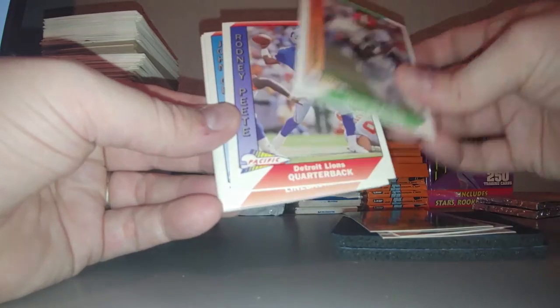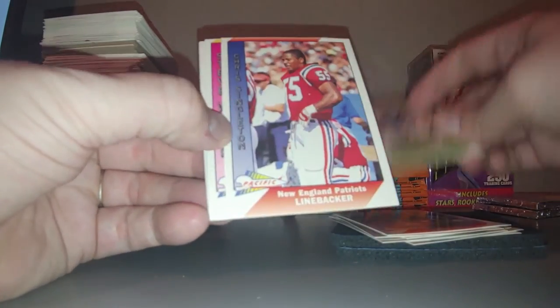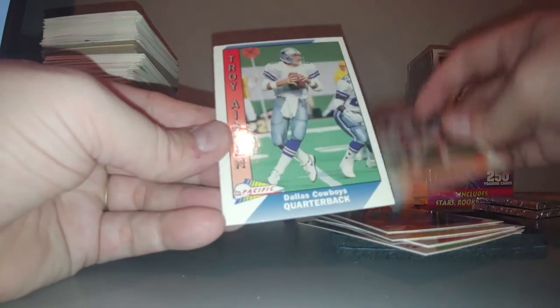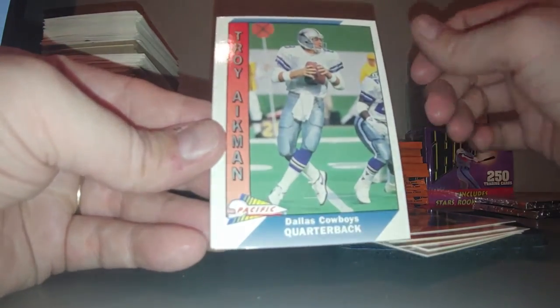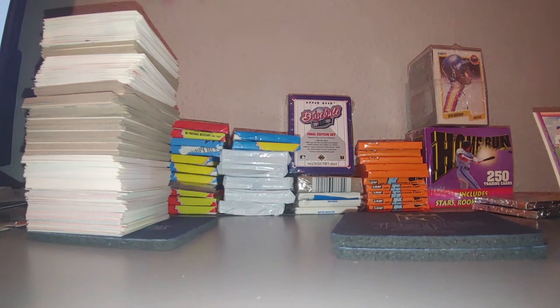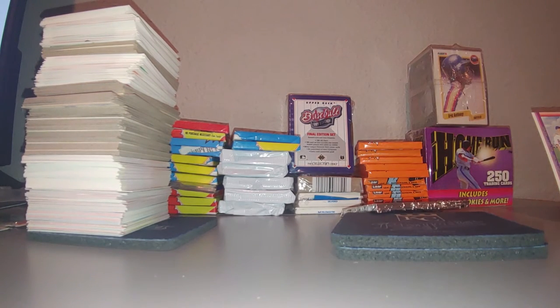Tori Epps. Rodney Pete. Whoops. Steve Walsh, Eric Hill, James Brooks. This is our Troy Aikman. Yay, Troy Aikman! So we're getting down to two football packs left, and then we're on to baseball.